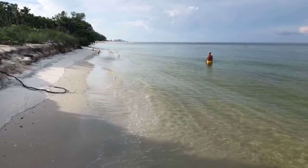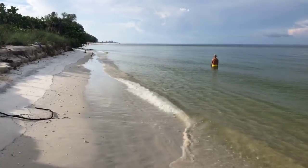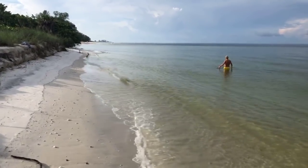Somebody out there in the water, enjoying the warm water. It's actually starting to cool down, I think, a little bit, finally.